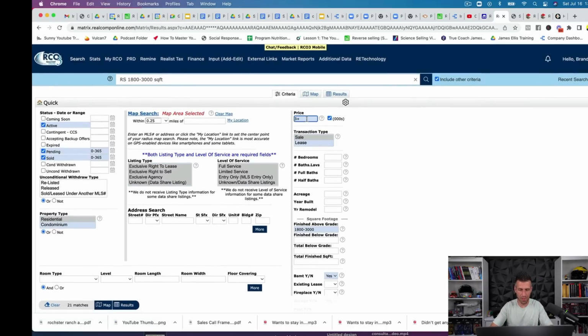Oh, whoops. Price I put in 3. Bedrooms I meant to put in 3. So price, we're going to go 450. We're not going to push 600. So now I got 12. All right, so this is much more manageable.